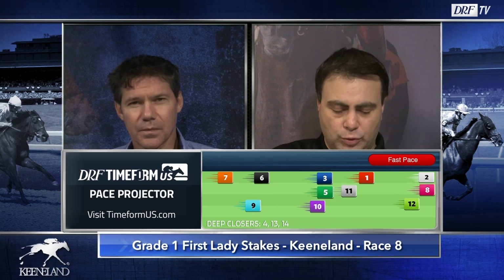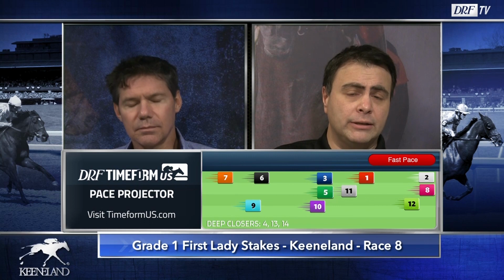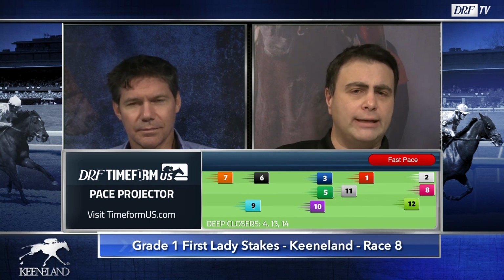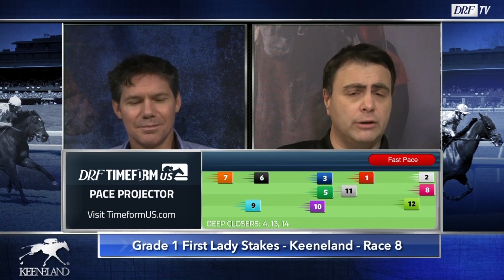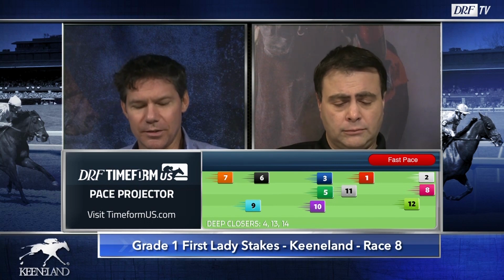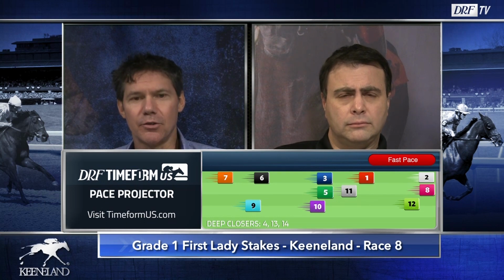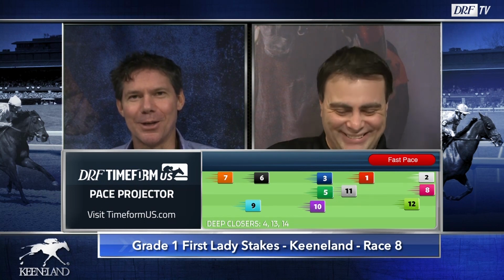I can certainly see a horse like the 8, Mitchell Road, going to the lead. Yeah, I think she's the key to this race, because if Mitchell Road can get forward and they leave her alone, we know what she can do up front. She's a dangerous horse on the lead in this race. It's sort of counterintuitive for them to have this labeled a fast-paced race and then have one of the European invaders up there on the lead.